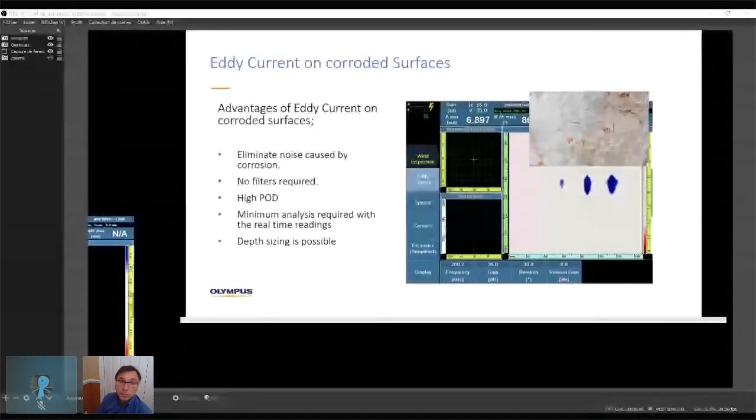So eddy current on corroded surfaces. The advantage of eddy current on corroded surfaces is it eliminates noise caused by corrosion. As you can see here, we have a corroded surface and we don't have any noise, and we can see the three EDM notches. In this case, no filters are required. So that means we don't have to spend time to analyze the data after, you can see the results in real time. So the POD is extremely high. You don't have to spend time to make analysis, and depth sizing is possible.